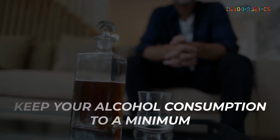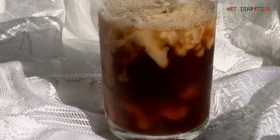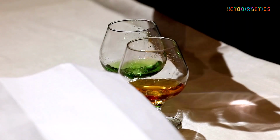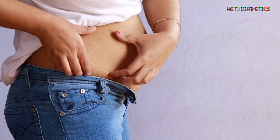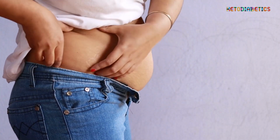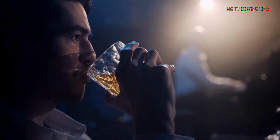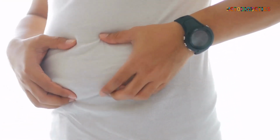6. Keep your alcohol consumption to a minimum. Alcohol consumption is associated with an increase in abdominal fat. Alcoholic beverages are notorious for providing only empty calories, meaning they do nothing for your health. However, it's been linked to increased visceral fat and a higher BMI. Even though drinking alcohol in moderation is good for your health, drinking too much is very bad for it. Consuming excessive amounts of alcohol has also been linked to increased belly fat.